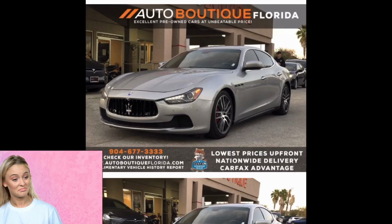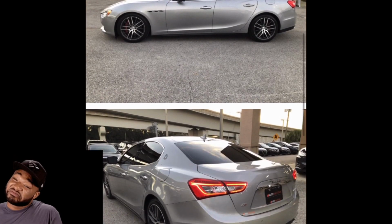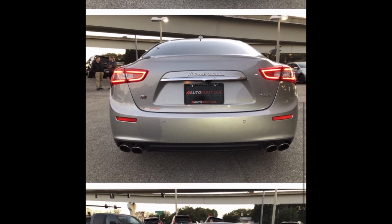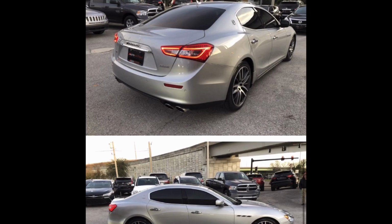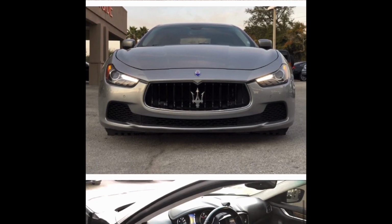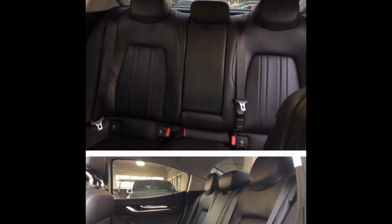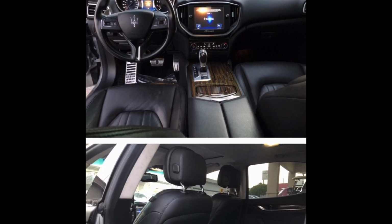Here's the Q4 version. Here's some pictures of the outside at this dealership that I found. Again, these are really nice. I do like them a lot. People will really think that you are filthy rich driving a $22,000 car. They will never realize it. Here's the inside of it. Leather looks really nice. The back seats look really roomy.